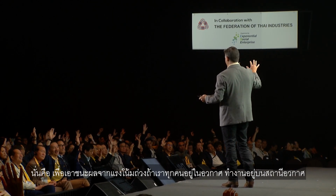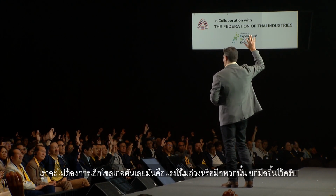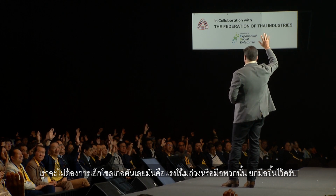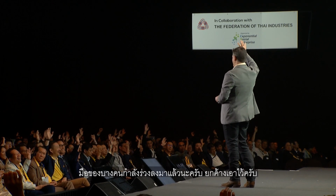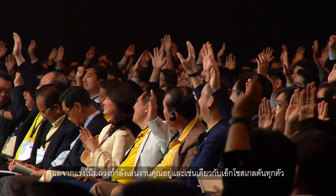If we were all in space working on the space station, we would not need an exoskeleton. It's the gravity. Are those hands? Keep the hands up. You're feeling it now, right? Some of the hands are dropping. Keep the hands up. So the effects of gravity is crushing.